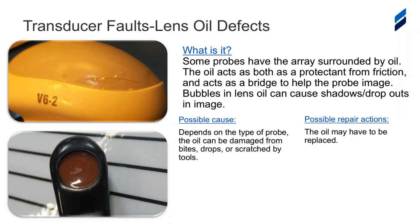Oil defects. Well, these are kind of basic, just like your car. The transducer may have had a crack or damage from a drop and started leaking oil. Now this oil acts as a protectant from friction, but also a bridge for probe imaging. So bubbles in the oil can cause shadows and dropouts, and are a very good indicator that something is wrong, like your V6-2 in the image here, which was not imaging at all because it was leaking so much. This can be avoided by inspecting the probe regularly and making sure that oil is still in the transducer. If your department complains of oily residue, you know you need to have that inspected right away.